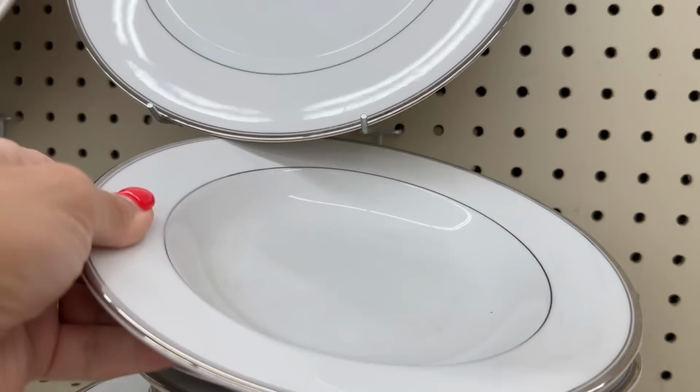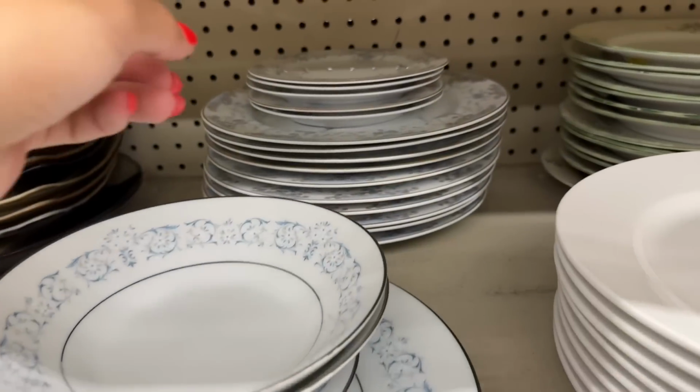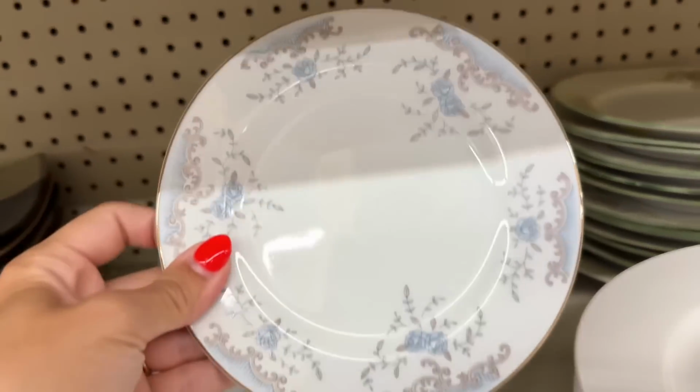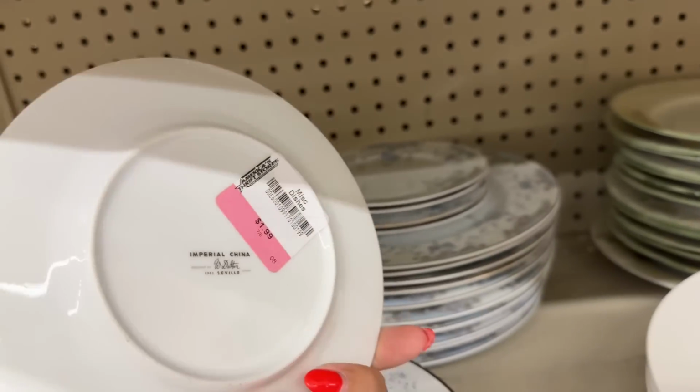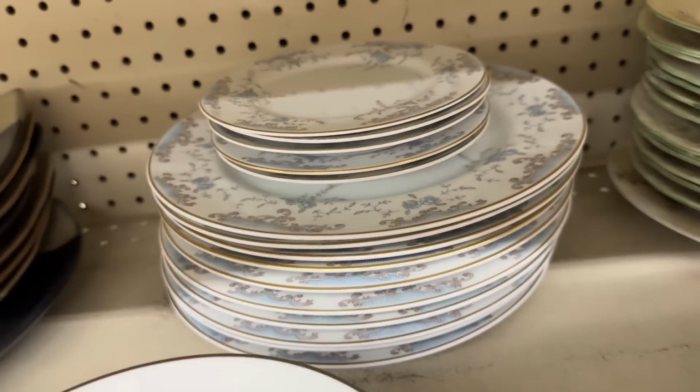We gifted her this set for her birthday a couple of years ago, and then these were the matching plates and saucers to those teacups. They actually had this set scattered throughout the thrift store.